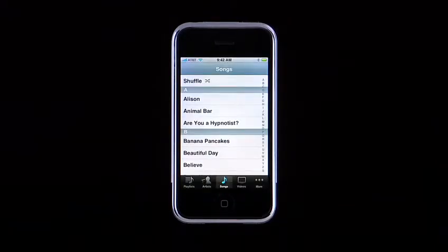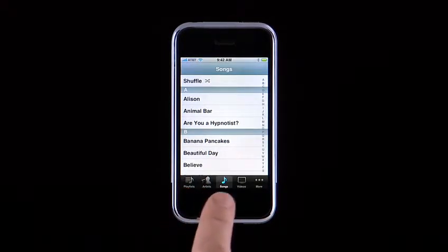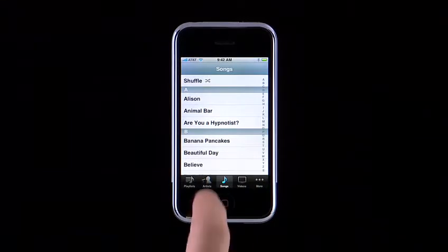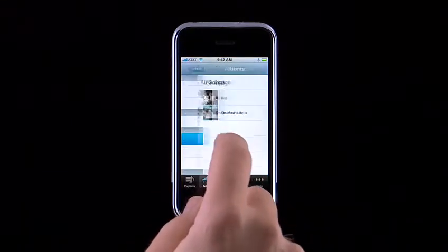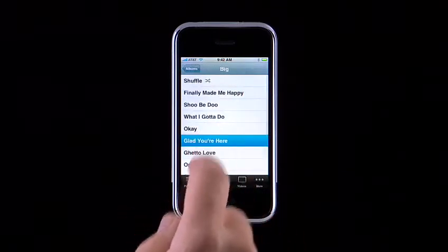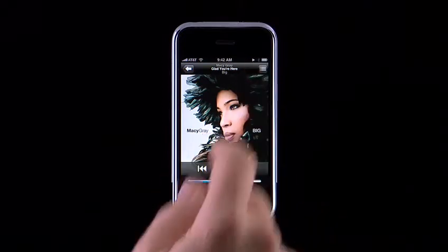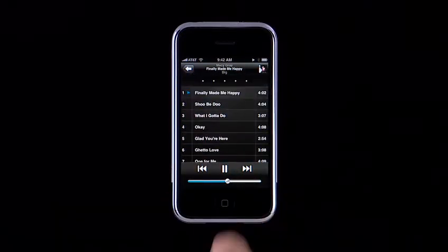Just like in the phone application, there are 5 buttons along the bottom, and these let you navigate your music library by playlists, artists, or songs, as well as easily get to your videos and more. To see your music sorted by artist, tap on the Artists button. Then scroll through to find a favorite album, and then a song. To see the album's complete track list, tap here, then tap on any song to switch the track that's playing.